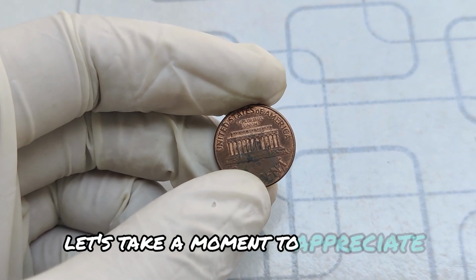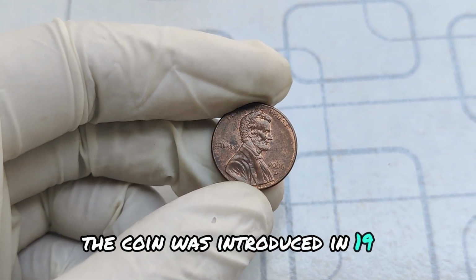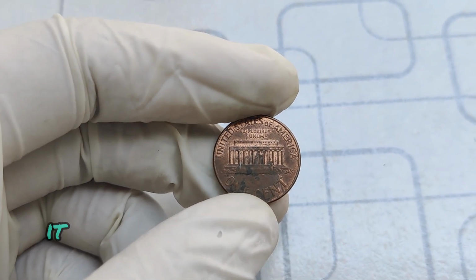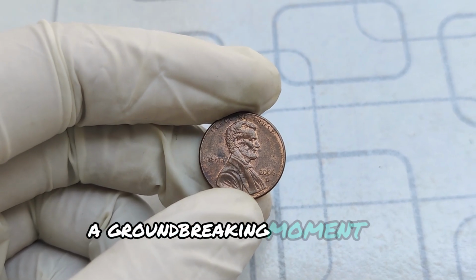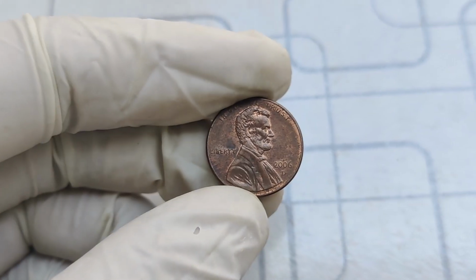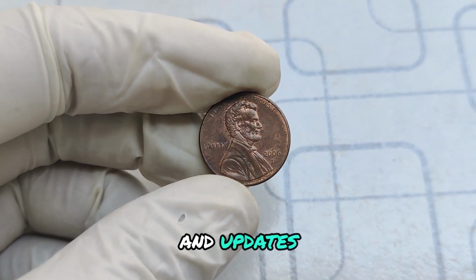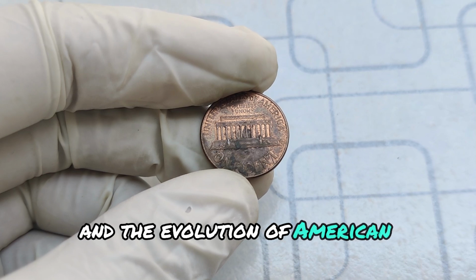Let's take a moment to appreciate the history of the Lincoln Penny itself. The coin was introduced in 1909 to commemorate the 100th anniversary of Lincoln's birth. It was the first U.S. coin to feature an African American on it, a groundbreaking moment in numismatic history. Over the decades, the Lincoln Penny has undergone several design changes and updates, reflecting the historical significance of its namesake and the evolution of American currency.